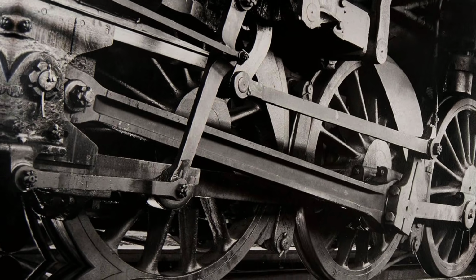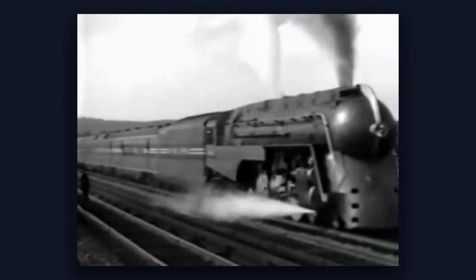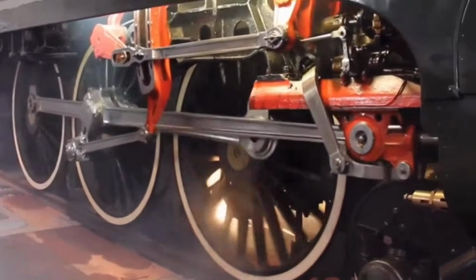The physics behind those holes is not just a curiosity. It is the reason steam locomotives could reach their full potential without shaking themselves and the rails to pieces.